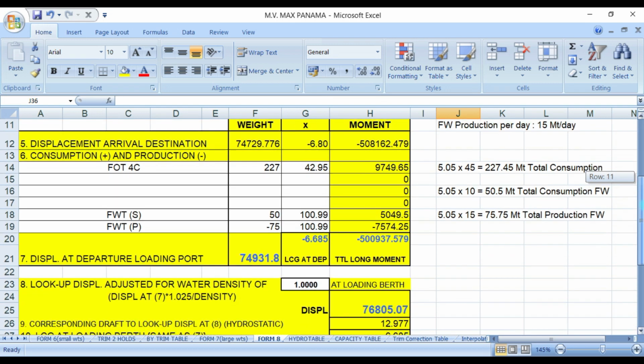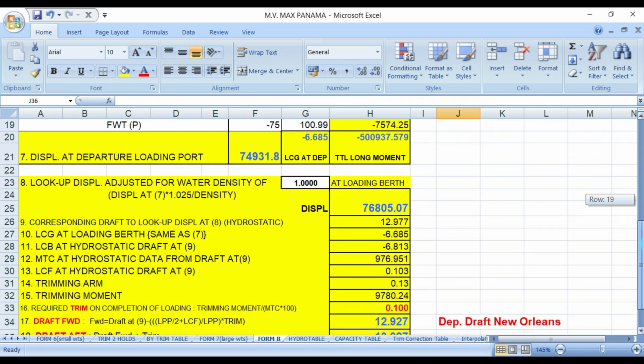And this will be our displacement, total displacement or departure is 74931.8. This will be your LCG, corrected LCG, and your density at Baton Rouge is 1.00 for fresh water. So with this density, you will get a displacement of 7605.07.